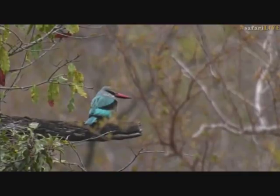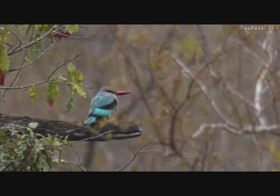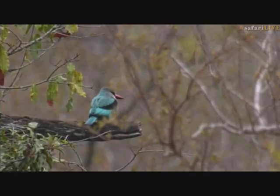Fabulous. So let's have a look. Top beak is red, bottom beak is black. Little bit of a grayish color on the top of the head, but not as gray as a gray-headed kingfisher. And then that blue, that azure blue, that turquoise blue on the back. Absolutely gorgeous. So summer is well and truly here.